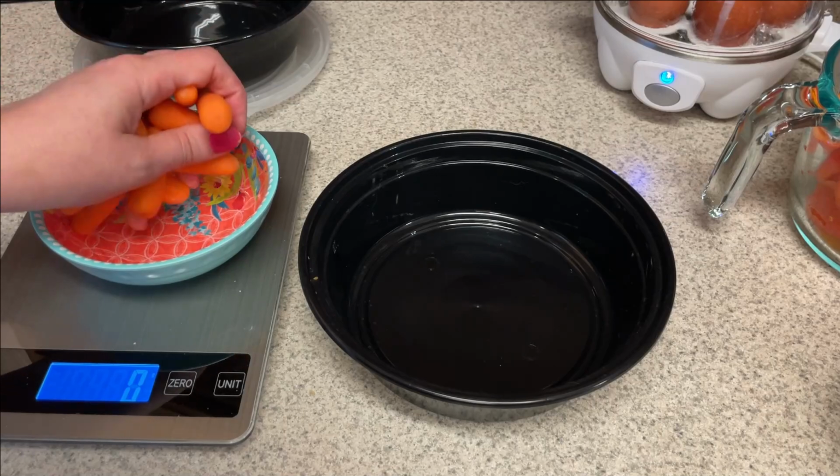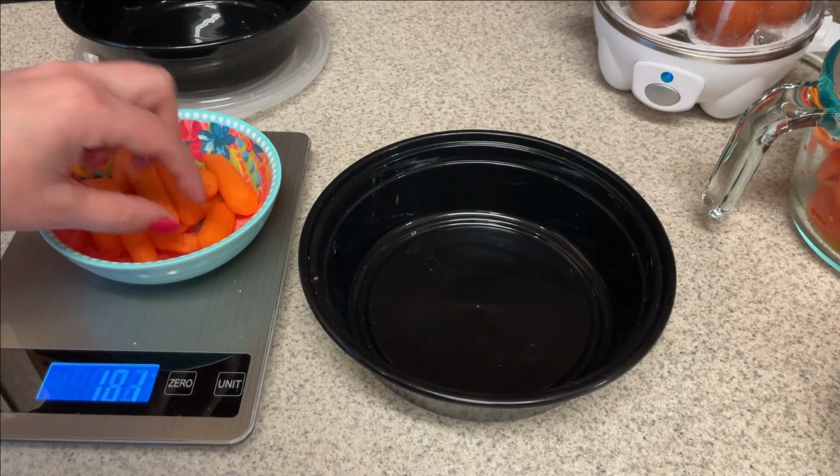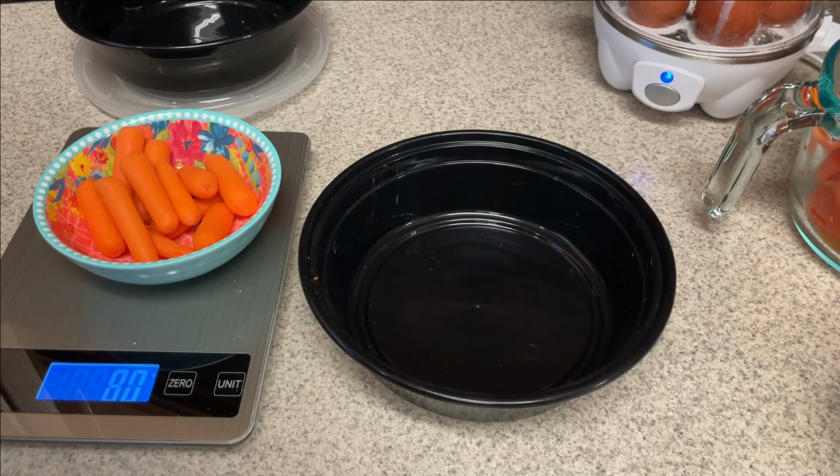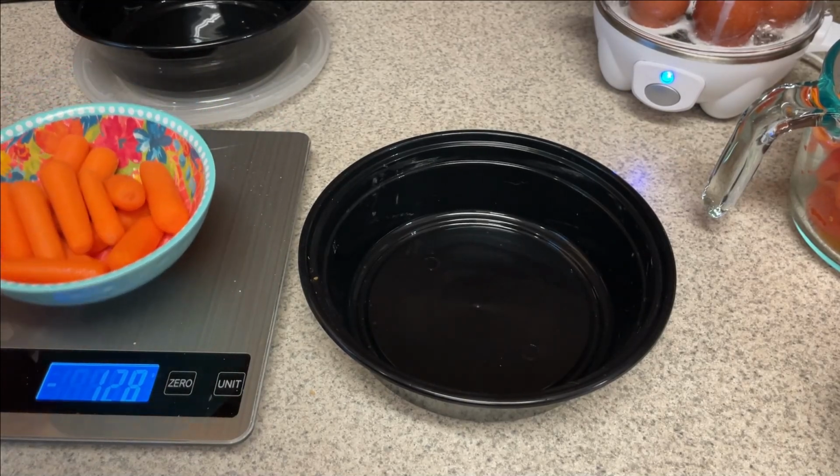Let's see what 85 grams of carrots looks like. I have a feeling it's going to be okay. I'll probably be able to fit everything in here. It's kind of hard to do that, isn't it? We'll do 84. That's 84 grams. We'll see how that all fits in there.